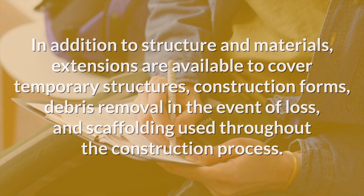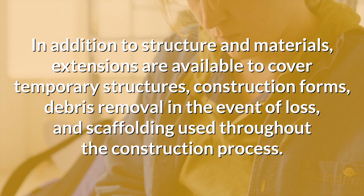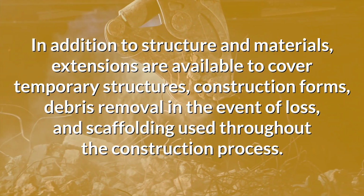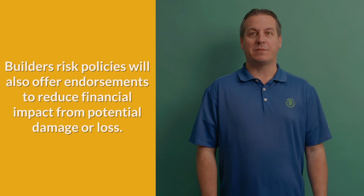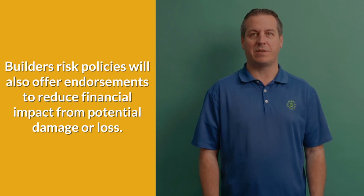In addition to the structure and materials, extensions are available to cover temporary structures, construction forms, and scaffolding used throughout the construction process, as well as debris removal in the event of a loss. You may also see soft costs being covered as well. Builder's risk policies will also offer optional endorsements to reduce financial impacts resulting from potential damage or loss. These will sometimes be included with a standard policy at no extra cost.